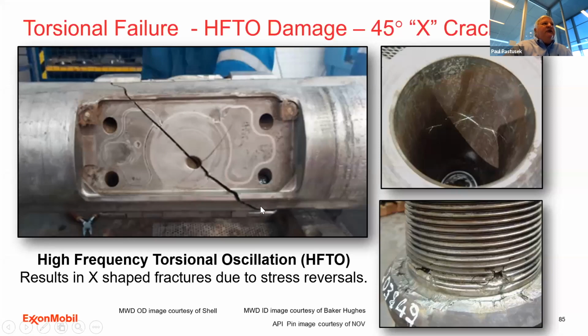The normal stick slip is a low frequency thing. The drill string is in torsion, but it is almost always positive all the way down through the VHA. In order to get these kind of X-shaped cracks, it's usually HFTO, high frequency torsional oscillation, anywhere from 10 to hundreds, maybe 500-600 hertz at least. 30 G's if you're measuring, 30 to 100 G's are not uncommon.